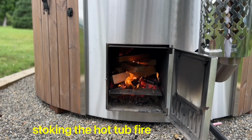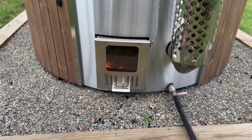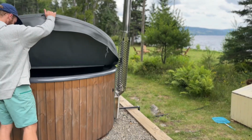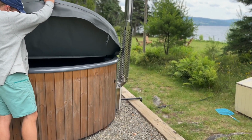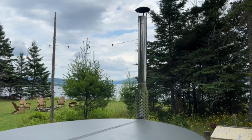It usually takes all day before the hot tub is actually ready, so we always have to come back, check on it, start a new fire, check the heat, keep the lid on. Such a process, but it really is so nice and really, like, natural, I guess is the best way to describe it.